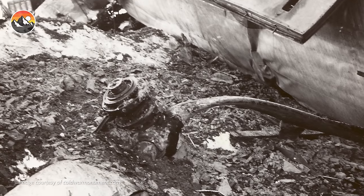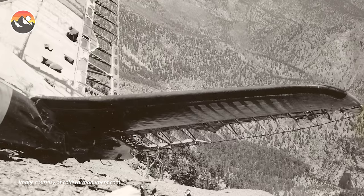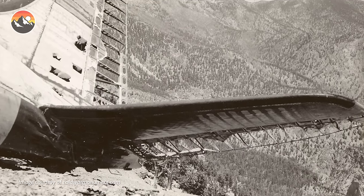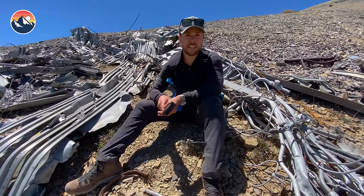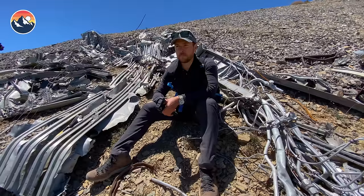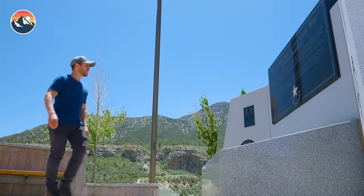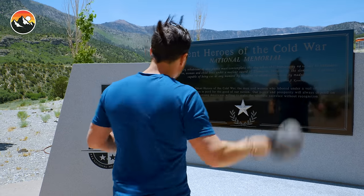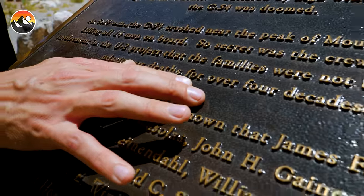I'm overwhelmed right now with a lot of emotions. 14 lives were lost in this crash. And because of the secrecy of the mission, their families weren't even notified for 4 decades later. I can only imagine what they went through, not only losing their loved ones, but not knowing how and not knowing why. Definitely a lot of admiration for the work that they were doing, protecting the freedoms of the United States, keeping us safe.